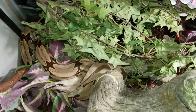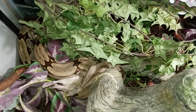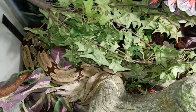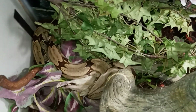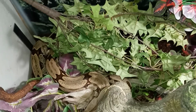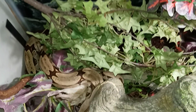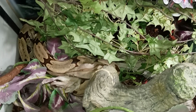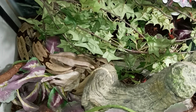So check out food cycling if you can. I definitely suggest it. It's worked out phenomenal for all my animals. They all grow at a great rate. They're all healthy. I'm constantly getting compliments from the herpetologists I speak with, from the vets I speak with, about how healthy they are, especially compared to most of the boas they see in captivity that are getting brought into their offices. So, I'm not saying this to boost my ego at all.